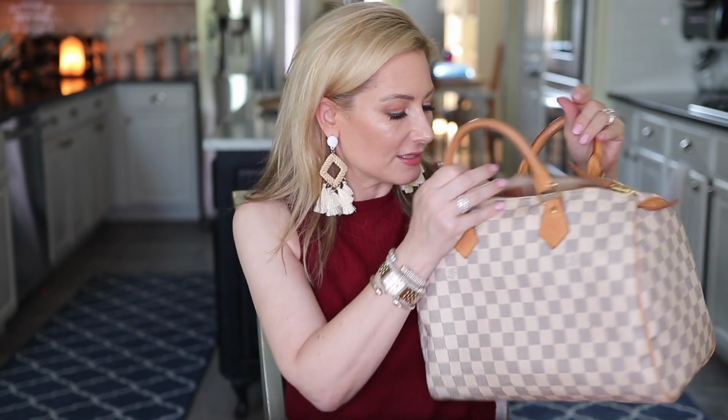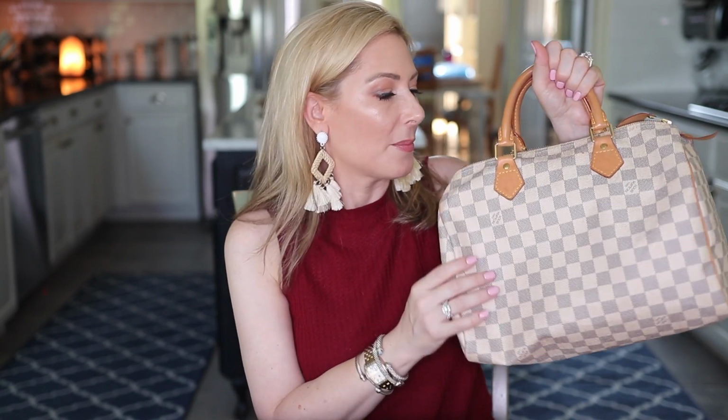The other thing is, while you can hold 8 million things in this cavern, I tend to lose whatever I put in here. I love the print. I absolutely love this. I want to get some more pieces in the Damier Azur print, but this isn't as functional as I would have liked it to be.